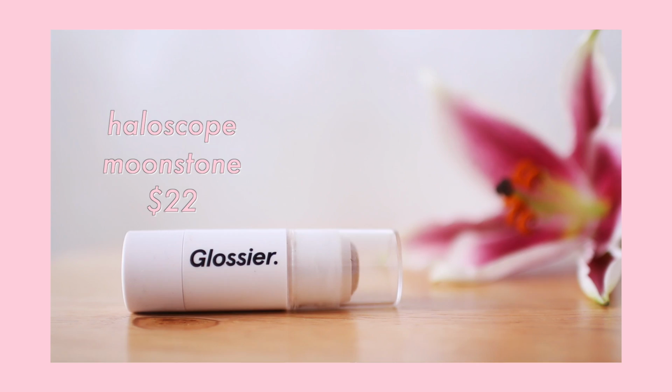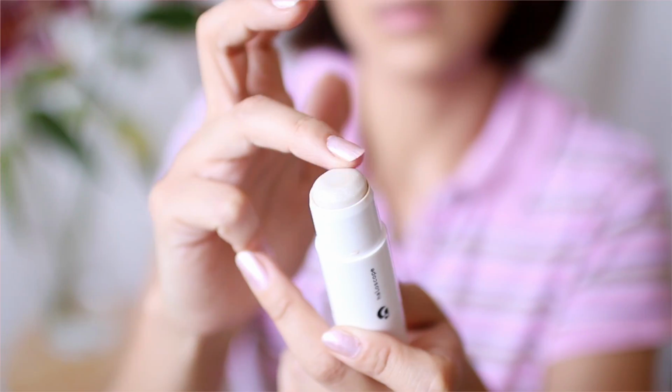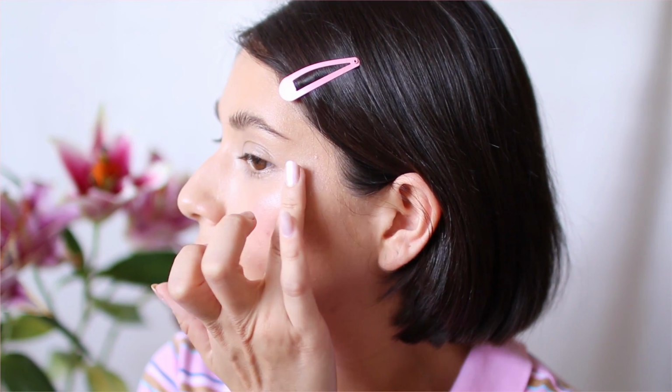By far, highlighter, whenever I'm doing my makeup, is my favorite product to put on. Sometimes I put way too much on. So Glossier's Halo Scope in Moonstone is a good product for me because it lets me know, hey, tone it down a little bit. This is $22 for one of these. I only have Moonstone, so if any of you guys have any of the other colors, please let me know what you guys think of them. I use this two ways. Number one, as a highlighter on its own, mostly on my cheekbones and down my nose.